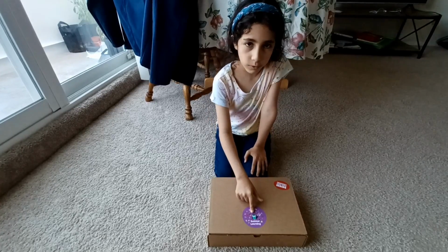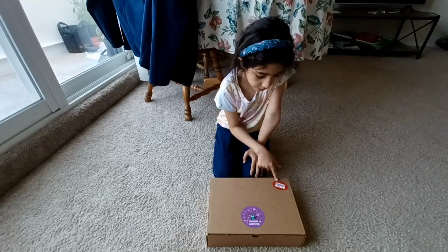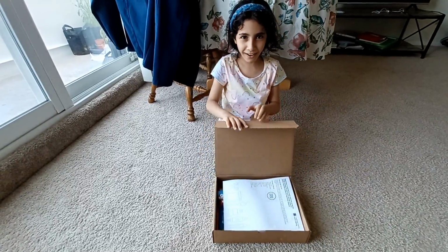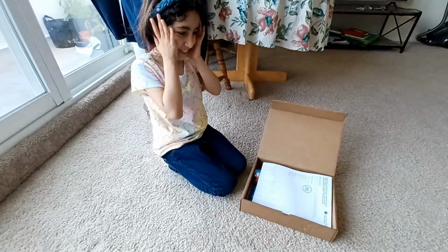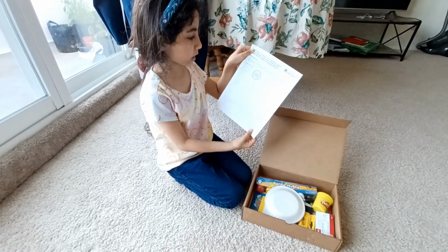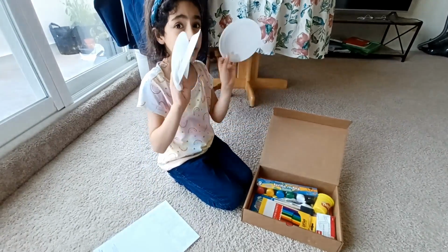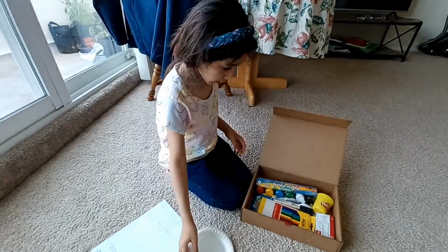So here's an owl, because owls are smart, and here's some smart things here, and here's some summer learning, and here is warning small parts inside. So let's open. Oh my gosh, all the answers to the universe. Okay, so here is the paper. It's called the How to Use Kit, and here are all the things. We will read this after. And here are 3 paper plates. Yeah, paper plates. Well, foam paper thing, plates.